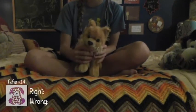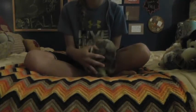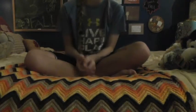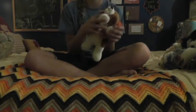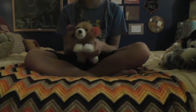Oh, I know who this is. This is my Pomeranian. Yeah. Yay! Okay, here's the next one. Oh, this is the sea turtle. Yeah. The signature small sea turtle. I thought... You put him in, and a second later, I'm like, oh, sea turtle. Okay. This is the signature small beagle. Yes.